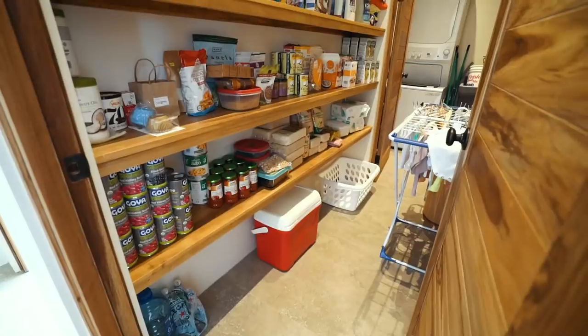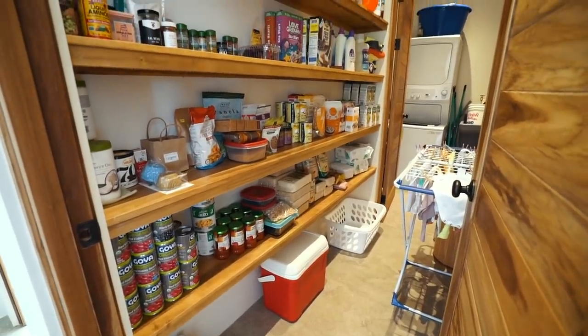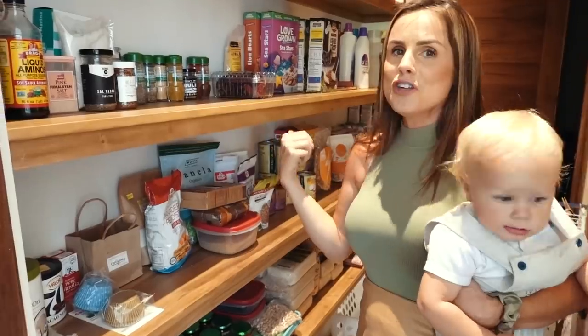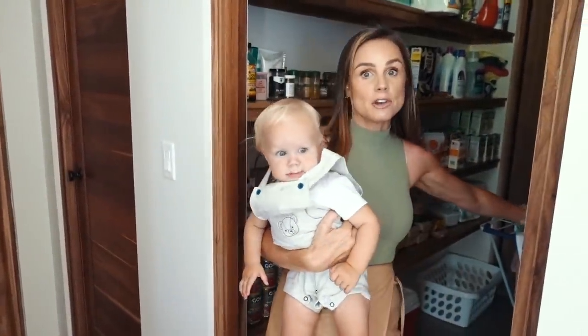This is our pantry space. We've got loads of food here. It's a bit cramped in here. It's like our laundry utility room, kind of boring. Not the nut butters, but it's kind of a boring bit of space. But it's really handy to have that because we can store loads of things in there because we actually do have a lot of things to store.